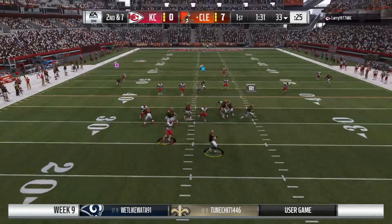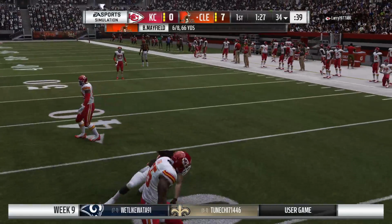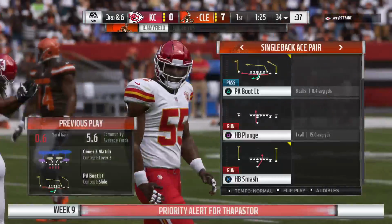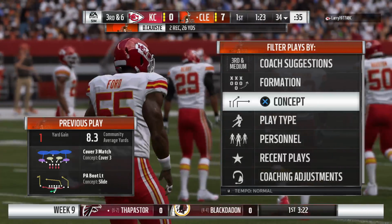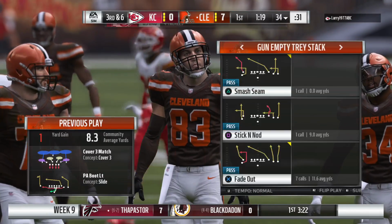Play action now. Here's Mayfield. It's a short one here, complete to his tight end. And he'll get it up near the 35, right at the 34 here. That catch good for only a yard, and it'll be 3rd down.